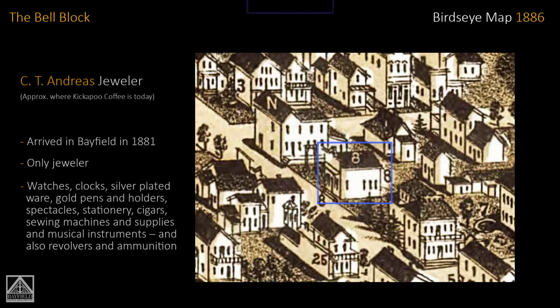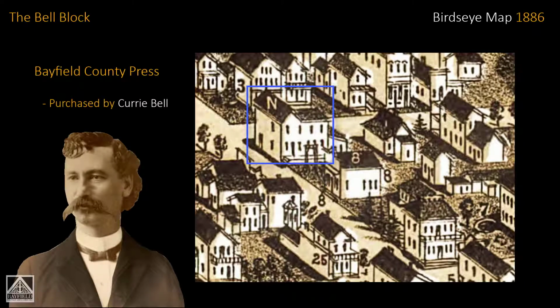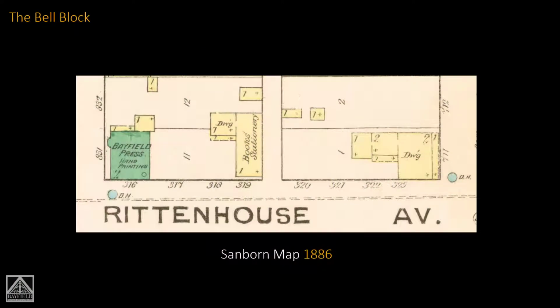And then the other building that was marked there, that was the predecessor of the Bell Building that was built in 1892. That was owned by Bayfield County Press, which was purchased by Curry Bell. And he had done a number of things to improve the newspaper, and he added more content to the newspaper in town. So that's what the Sanborn map looked like in 1886.